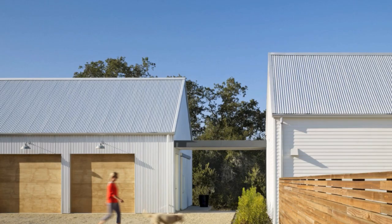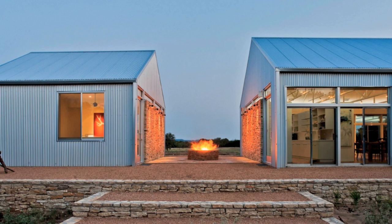Separating structures creates dynamic exterior spaces. When you cross-reference materials to unify design elements, it's a win-win. Here, the wood planks used on the garage doors reference the wood fence. Drawing the mass of this guest suite away from the main structure accomplishes great things with very little effort.